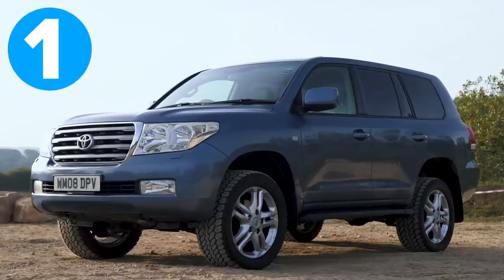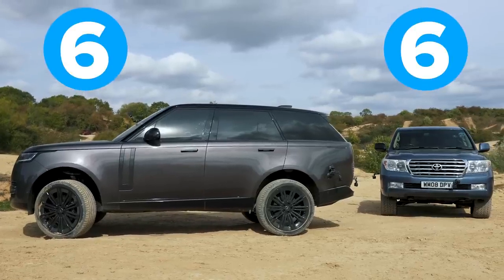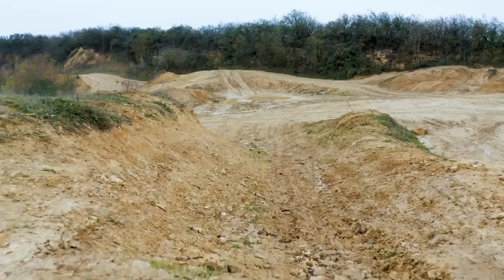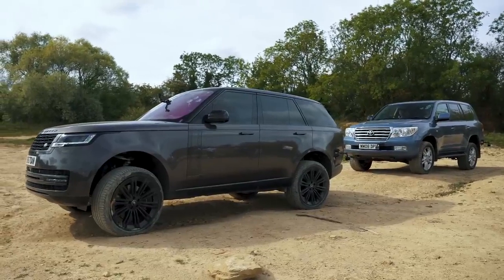So 1 point to the Toyota and 2 to the Range Rover. That means that the scores are 6 points apiece. Everything to play for. The next challenge is the side slope. So we're going to drive down this bank. Cars will be on their side and we'll see which one deals with that the best.